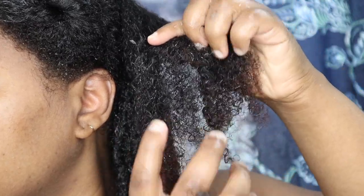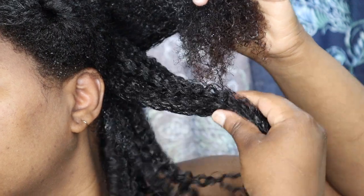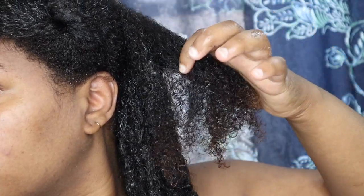This product gives lots of definition. You can see how my hair is without the product, where it's less defined. But then underneath, where I have the product, you can see how my hair looks defined, clumped, and moisturized.